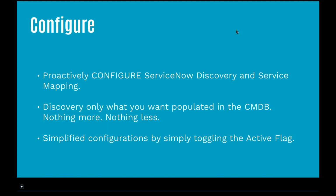But the key here is to only enable what you want in the CMDB, nothing more, nothing less. It is too easy to turn on Discovery, and it's too easy to have millions and millions of CIs in the CMDB. The real hard part is about just having what you need. And the way to configure that is not very hard at all.